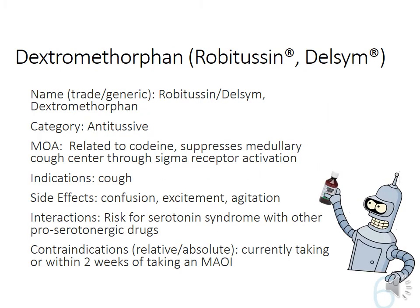The other thing we have is dextromethorphan. There are lots of different brand names for this. This is an over-the-counter product, obviously. Robitussin, Delsym. Anyone know why I put a Bender, the robot, on here? He likes to drink alcohol, but what do people do with dextromethorphan? Robo-tripping, yeah. It's not purple drink. That's Phenergan and codeine, different stuff. So robo-tripping is basically the process where you take way too much Robitussin or dextromethorphan in order to get high.